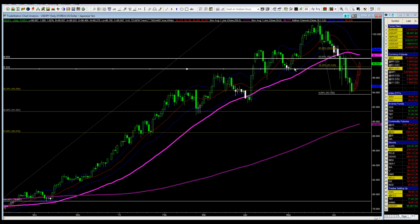Give it a little room. We're trading right now at 98, so that's where we're at. So the trailing stop is at 97.24, and we're locking in 200 pips. So regardless of what this market does, it doesn't matter. This is a home run trade. We kind of knocked this one out of the park.